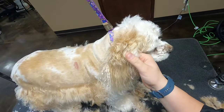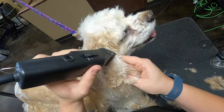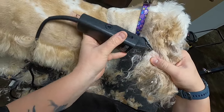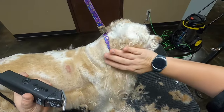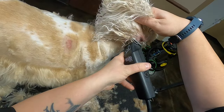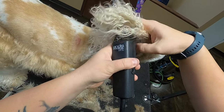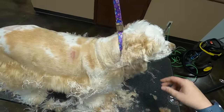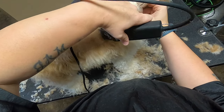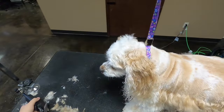Okay. Top third of the ear is supposed to be shaved on cockers. All this needs to be shaved anyway because this dog has ear infections. So what I do is I shave the entire inside of this ear. And then on the outside you can't even tell. Okay? So I'm going to turn him. I'm going to do the same on this side.